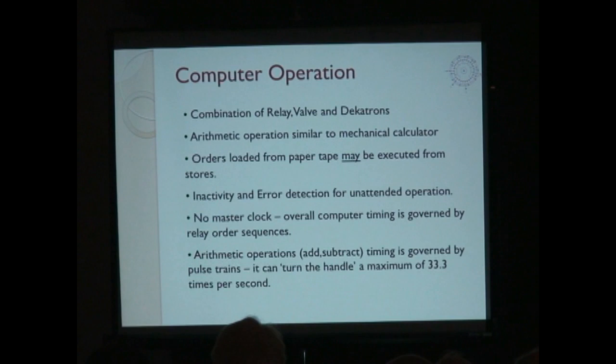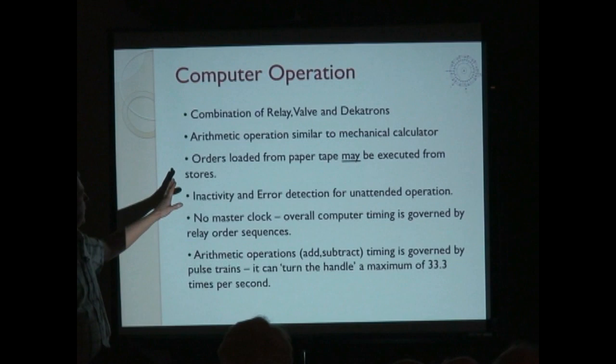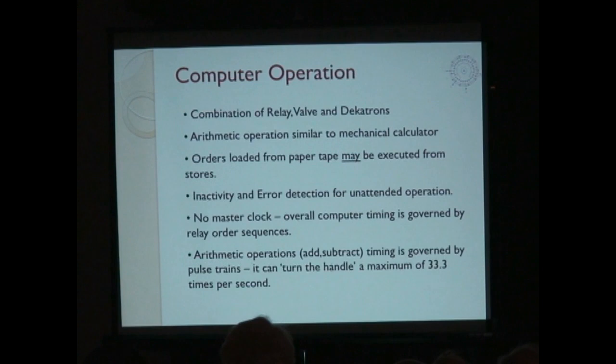At the museum, I tend to explain to people how it works in terms of a mechanical calculator, because it's very much as if you'd reverse engineered a mechanical calculator, worked out how it works, and then re-implemented it in electronics with a few additional features bolted on. Orders on electrical paper tape may be executed from stores, although that wasn't typically how the machine was used, although it does have that capability. Kevin mentioned that it has a number of features to support unattended operation.